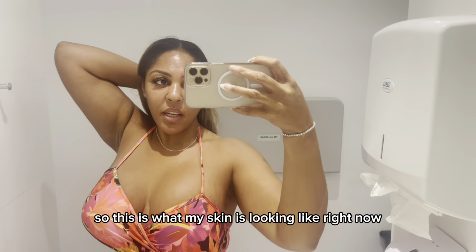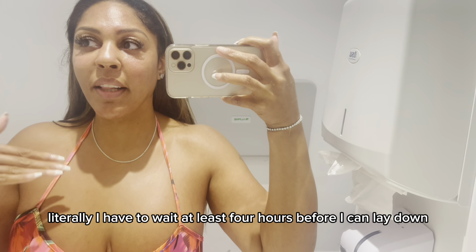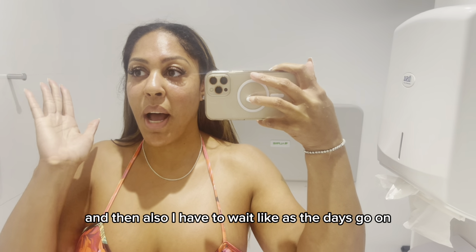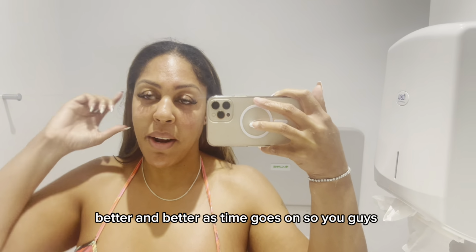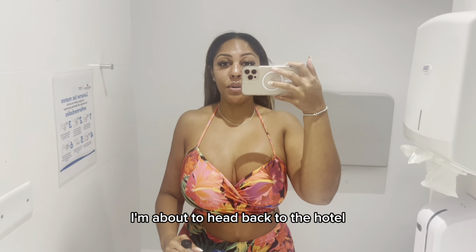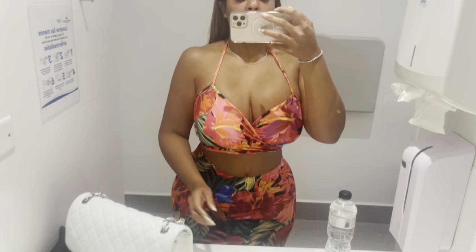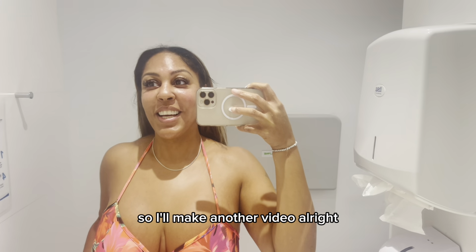So this is what my skin is looking like right now. It still has to heal. I just had it done, literally. I have to wait at least 4 hours before I can lay down because of the Botox. And as the days go on, everything is just gonna look better and better. I'm about to head back to the hotel so I can eat, and I'll make another video because I'm planning on going out tonight. All right, ciao.